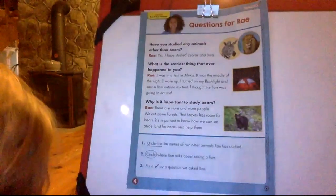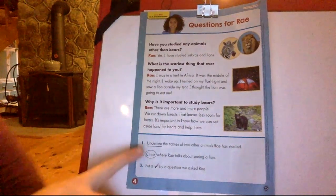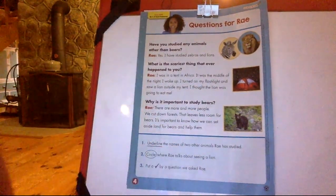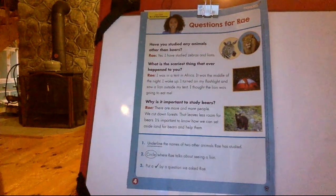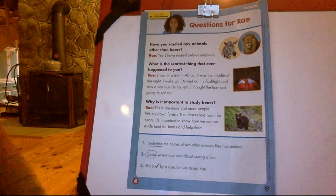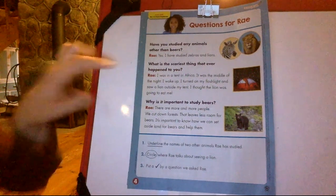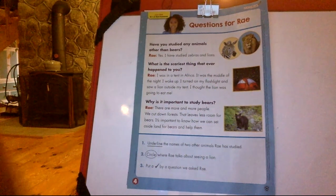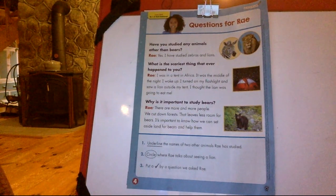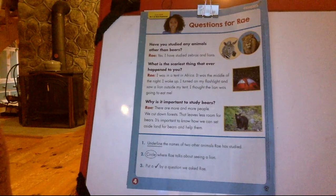Okay, so down here at our questions, it doesn't have us click anything because we're using the paper copy. So it says, underline the names of 2 other animals Ray has studied. So you're gonna go up here and underline 2 animals that Ray has studied. Number 2 says, circle where Ray talks about seeing a lion. So you're going to find in her answers where she talks about seeing a lion and circle that. And number 3 says, put a check mark by a question we asked Ray. So up here, looking for that bold print again, you're going to put a check mark next to one question.